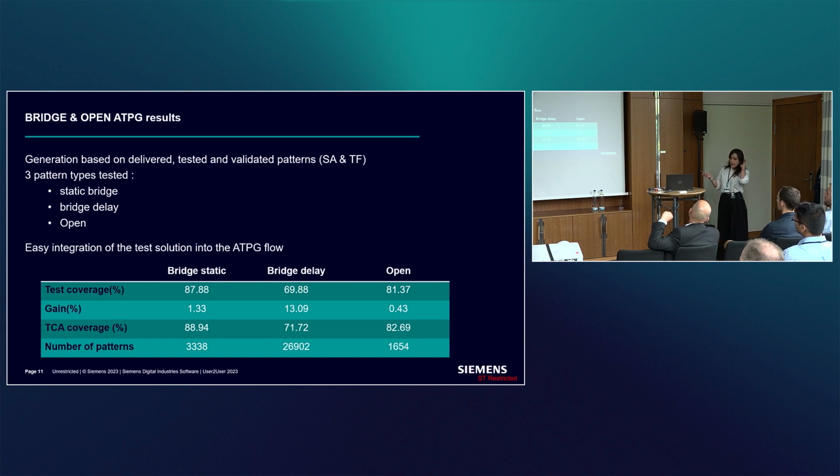But of the 27K patterns that we've generated on bridge delay, maybe 8,000 give the highest coverage in TCA. You see 71%, you would have 66% around 8,000 patterns, and the others are adding a bit and a bit to target 71.72 coverage. So we could decide this the same way as what we do for transition fault: between the test time and the coverage, maybe 66 is fine, maybe 8,000 patterns instead of 27 is fine. And that would be possible by just cutting off, because you would already order your patterns, right?